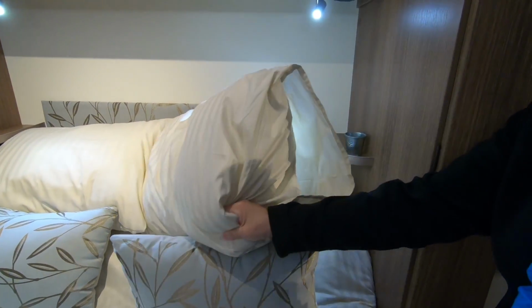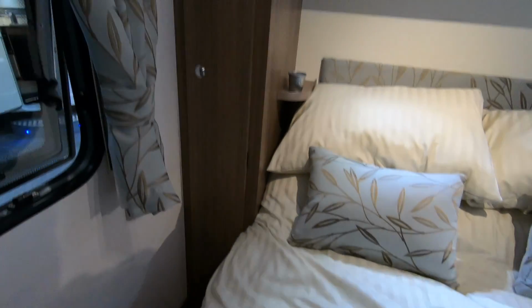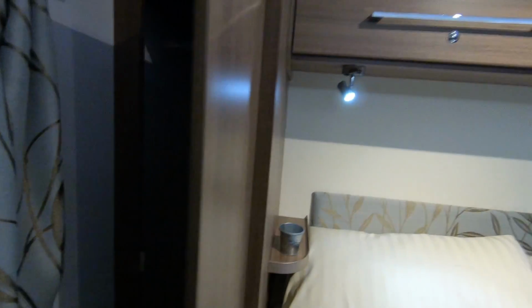Does it pull out any more? Oh yeah, it should pull out more. I wouldn't have thought. That's only about four foot. Yeah, it's even long enough for me, so it must do. You've got wardrobes either side here, haven't you? Hanging space.